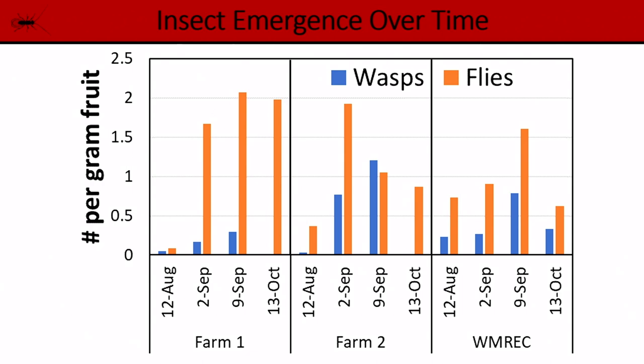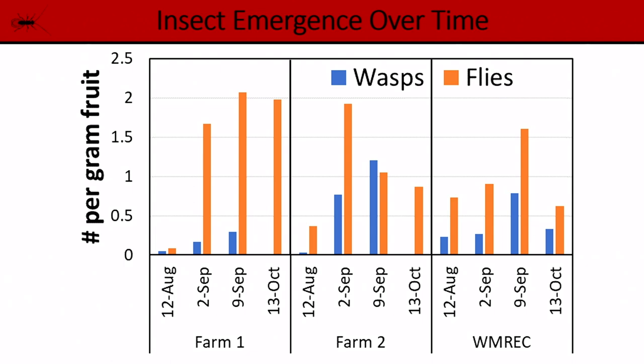So we got some cooler weather in October and the wasps actually go into an overwintering behavior. So it's possible that it had already been cool enough that they were overwintering and they weren't going to be emerging. But we did see an increasing number of wasps at all the sites as we moved through time.